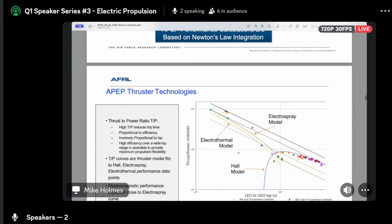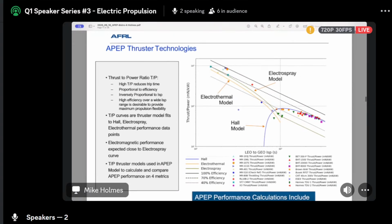Okay, with the amount of time I have, this is a very useful plot that shows a comparison of a bunch of different types of thrusters. On the right side, along that blue curve, that is Hall thruster technology, and Hall thrusters are terrifically consistent. High efficiency. This is thrust to power. As I said before, this is the most useful metric for doing orbit transfers. And then I've got efficiency lines that go along on top of that.